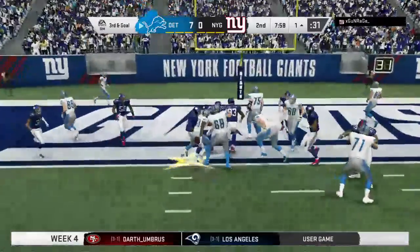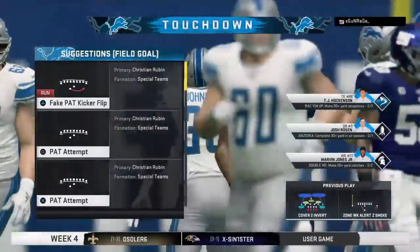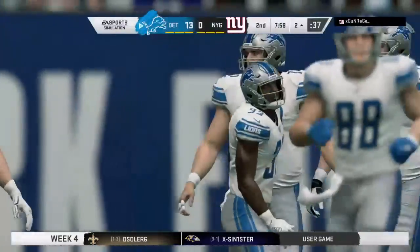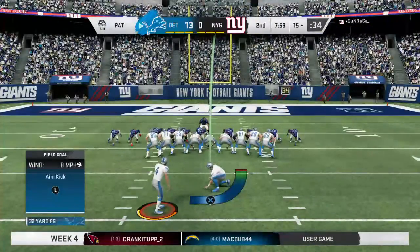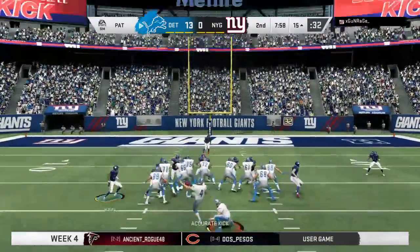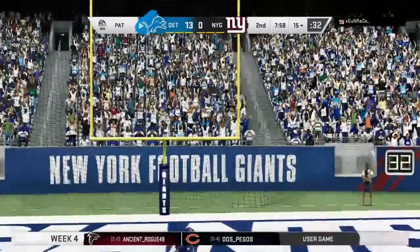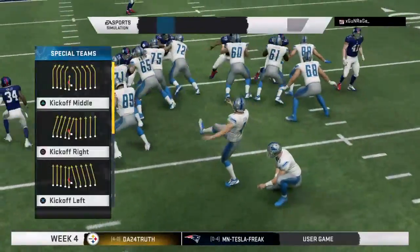They'll run it with Johnson. And he's going to take it in for a Lion touchdown. Kerryon Johnson. His 2nd touchdown of the game, his 3rd on the year. And the Lions are able to extend their lead. Always a good first half when you can hit pay dirt twice. And it never hurts to have that good feeling as the game moves on.